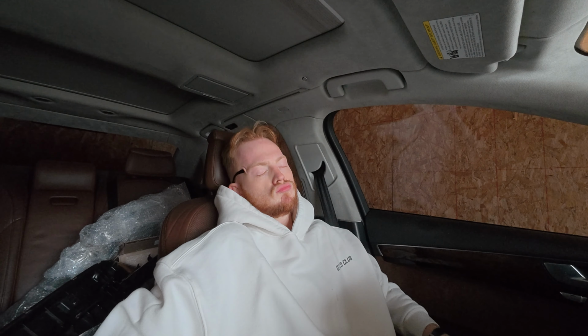I did get valved mufflers because there's a 16-speaker Bose sound system in here, and I love driving with the good music. Put on the massaging seat, and you're just snoozing while driving to every event.